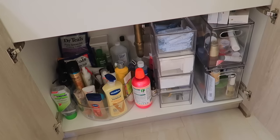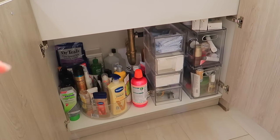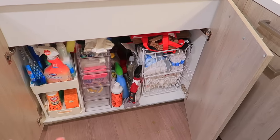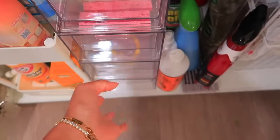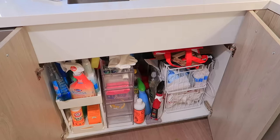And so I wanted to show you the before of underneath my sink, and then we're gonna work on it together. It's not looking good, but I do have some organization bins in here and whatnot. I just need to really touch up on this stuff. So that's exactly what we're gonna do.